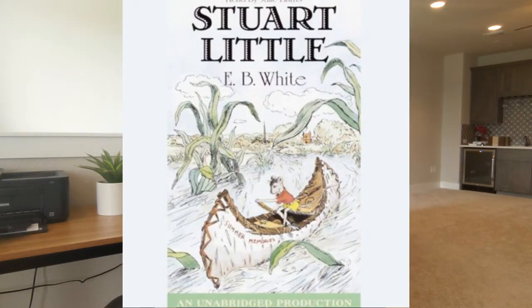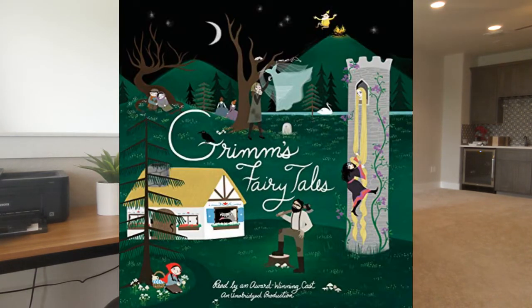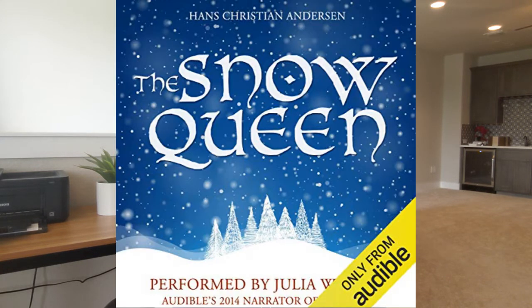For my kindergartner and first grader, they're not gonna be in kindergarten and first grade when school starts, so I'll have to adjust that. But we've enjoyed some larger books, more chapter books, and those are books like Stuart Little and Mary Poppins, Grimm's Fairy Tales by the Grimm Brothers, Charlotte's Web, and The Snow Queen.